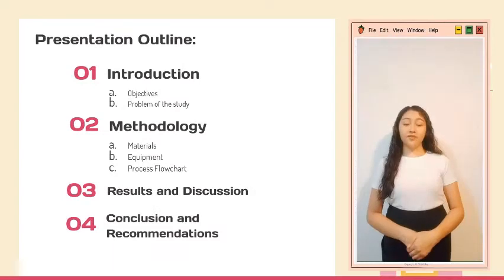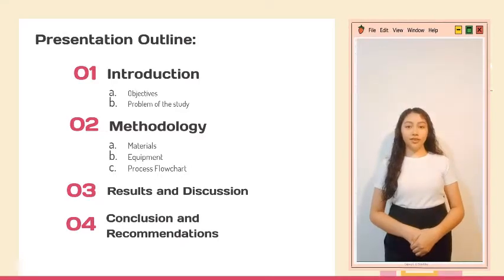The contents of this presentation are as follows. Presentation outline: introduction, objectives, problem of the study, methodology, materials, equipment, process flowchart, results and discussion, conclusion, and recommendations.